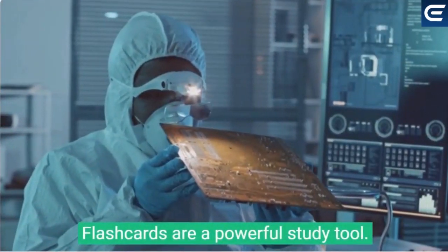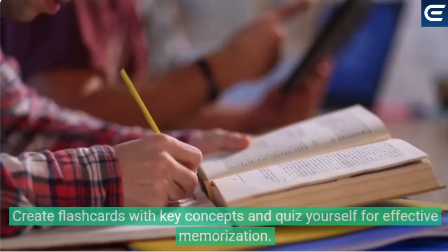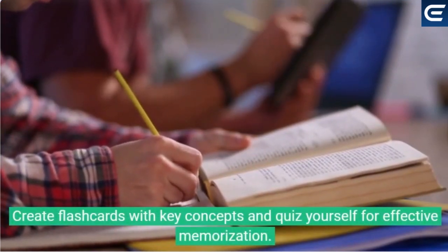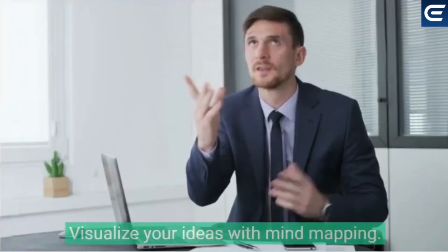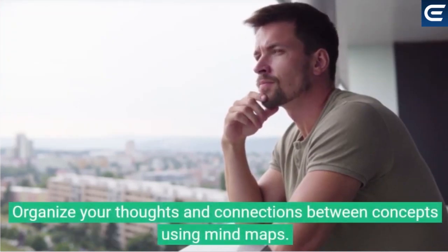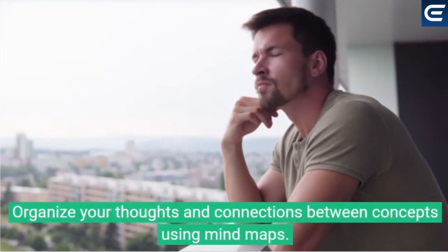Flashcards are a powerful study tool. Create flashcards with key concepts and quiz yourself for effective memorization. Visualize your ideas with mind mapping. Organize your thoughts and connections between concepts using mind maps.